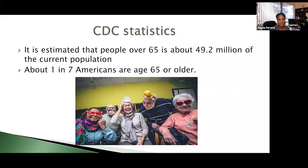CDC statistics estimate that the number of people over 65 is about 50 million. These statistics are the latest ones, which are about 2016. The CDC should be updating that pretty soon. That equals about 1 in 7 Americans being age 65 or older. As technology, science, and healthcare have improved, we are living longer, so it is not surprising that we have a growing senior citizen population.